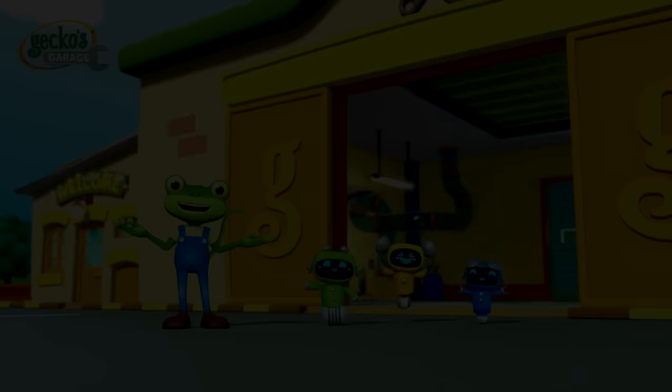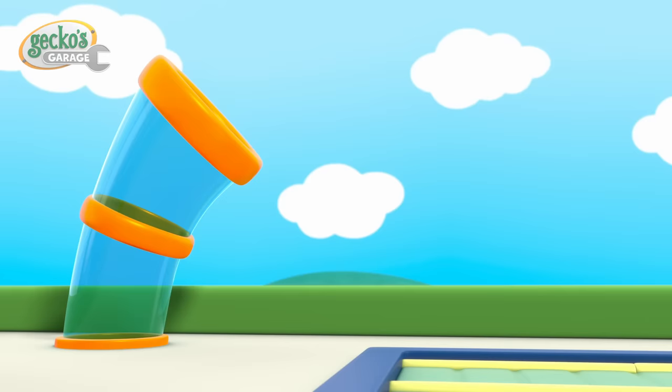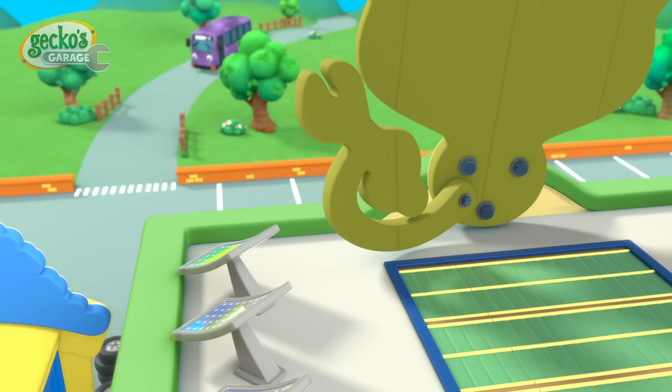Welcome back to Gecko's Garage! It's a lovely sunny day, so Red's heading up to the roof. He's going to finish fitting our new solar panels. They'll soak up the sun's energy and turn it into clean power for the whole garage.